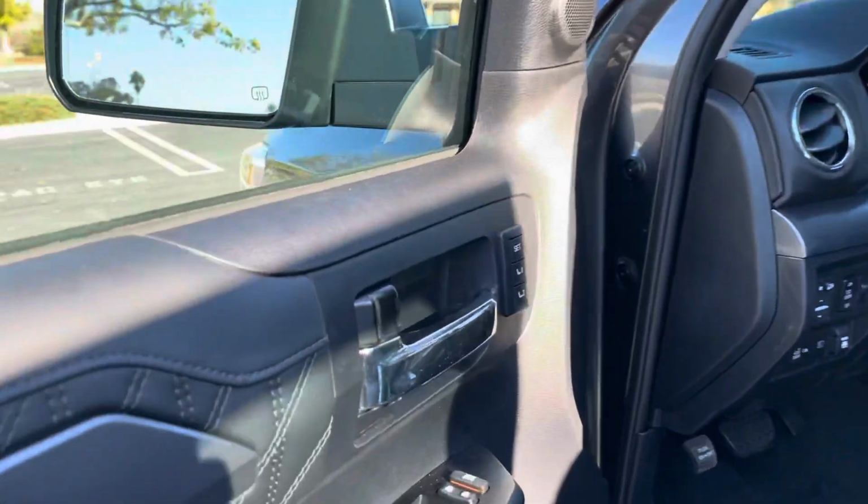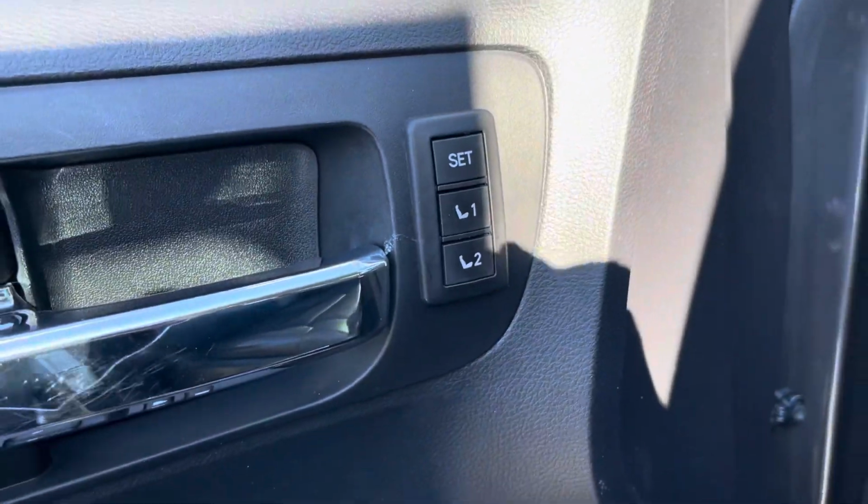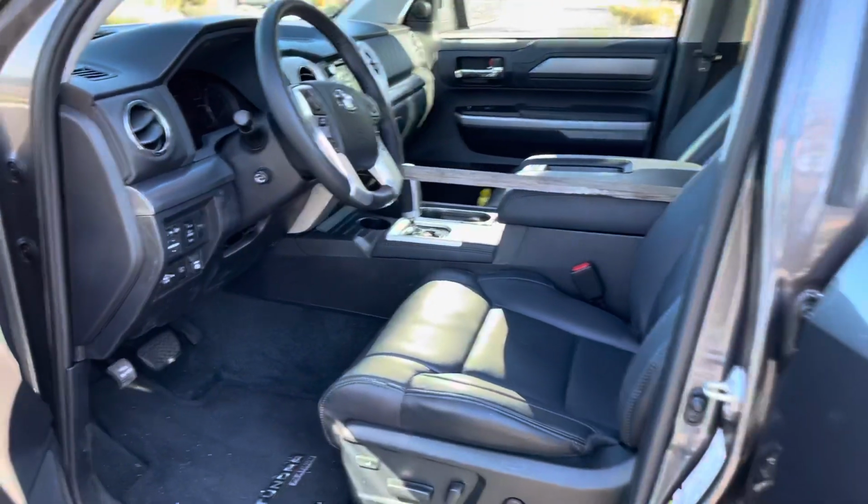And you can see right here that you get 2 different spots, right? 2 different settings that you can have it. So my wife has a setting and obviously I have a setting.